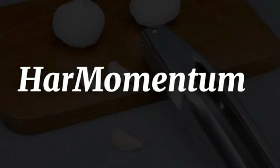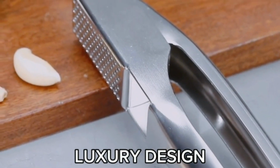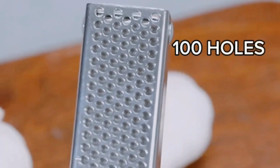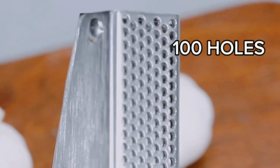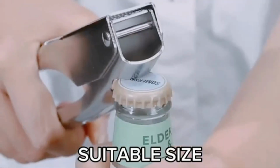Weighing in at a comfortable 8.4 ounces, its balance is just right for effortless crushing. In terms of maintenance, the Zule Kitchen Premium Garlic Press excels as it is dishwasher safe, making cleanup a breeze after a busy cooking session.